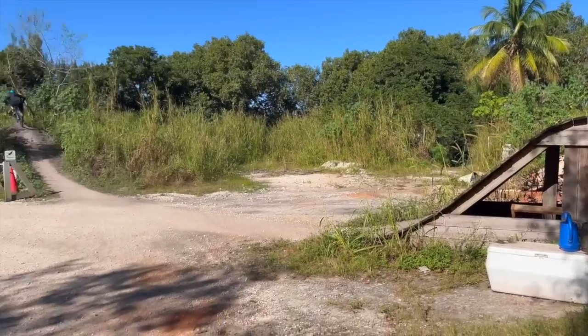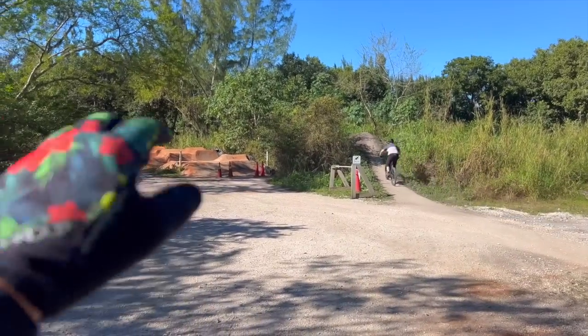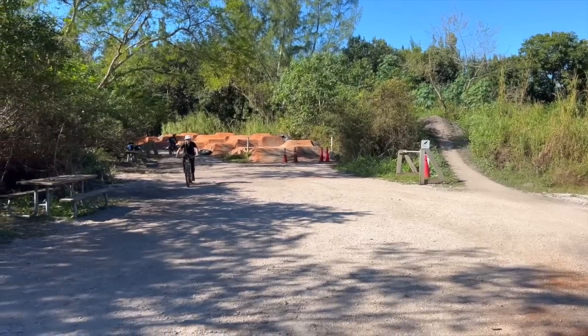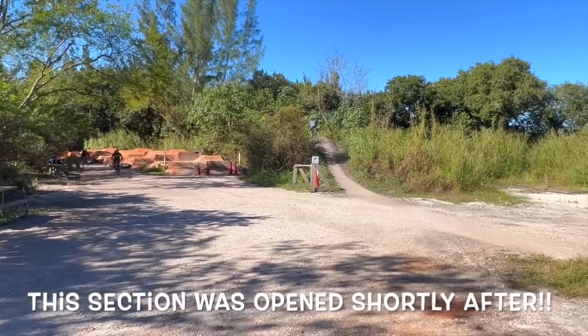Mid trail. We've got some more trails over there. Then we got jumps over here. Unfortunately, it's closed, but super cool. They've done such a good job.